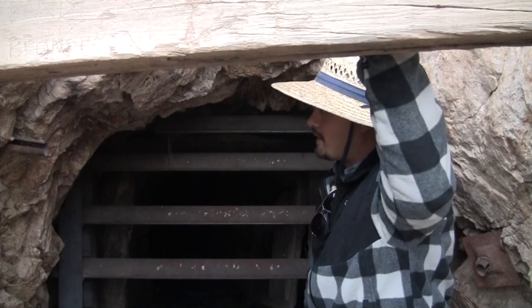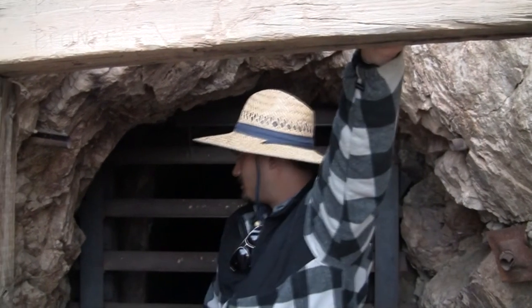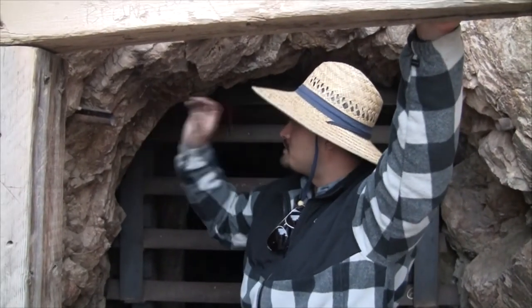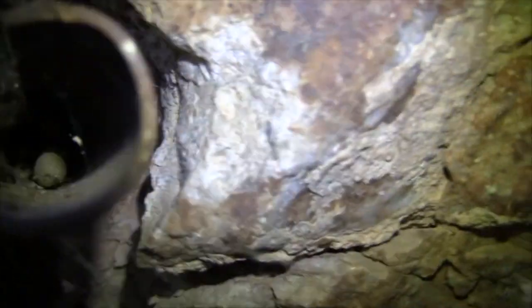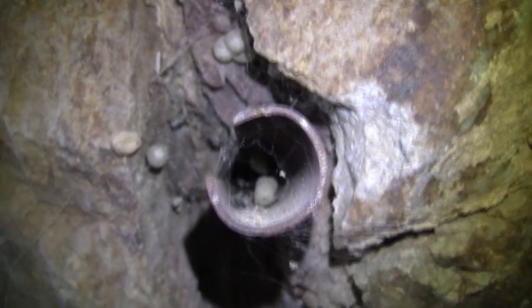There's a black widow in there. And what's cool is that there's a lot of egg sacs hanging around this little crevice. It's like a metal pipe sticking out, and the black widow has made her home deep inside of that metal pipe. And there are all these egg sacs around. There's 1, 2, 3, 4, 5, 6, 7, 8 egg sacs.